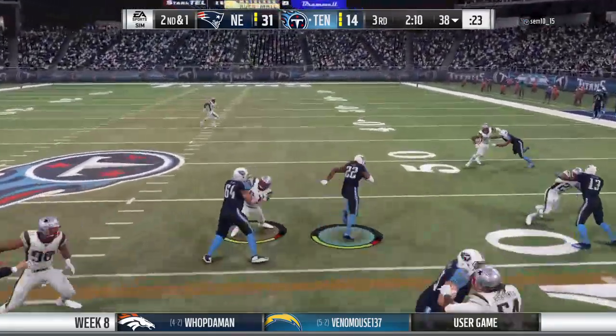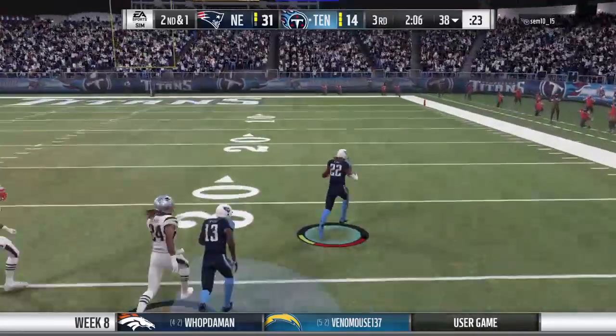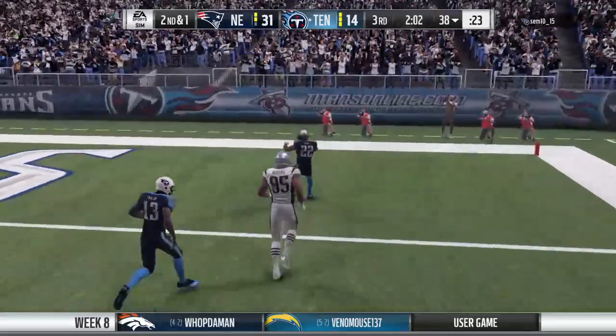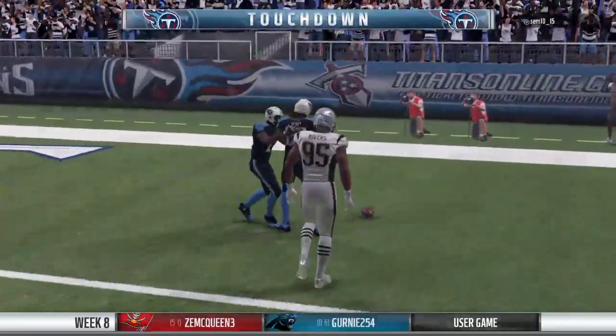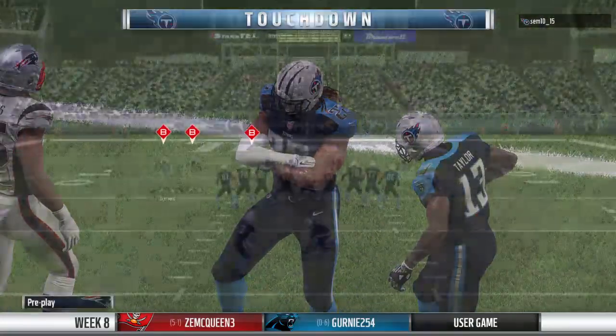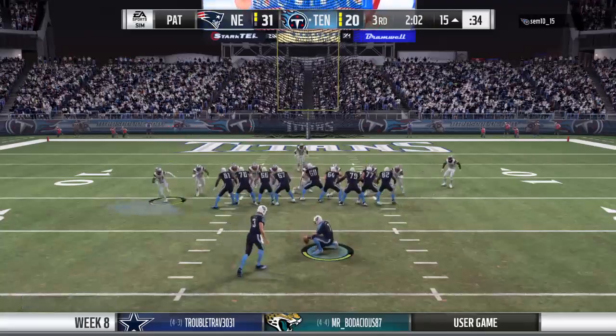They'll run it again with Henry. And he's got some space here. Breaks the tackle. He's got room to run. 30. Past the 20. Touchdown, Titans. Derrick Henry, his 3rd touchdown now on the year. And the Titans are able to close the gap just a bit.